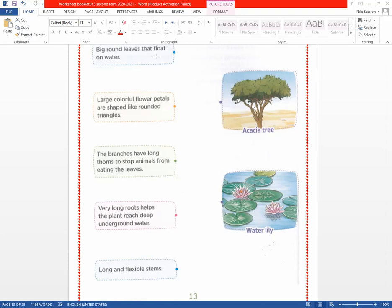Big round leaves float on water. It's the water lily. Number two, large colorful flowers, flower petals are shaped like rounded triangles. It's the water lily also. Number three, the branches have long thorns to stop animals from eating the leaves. This is acacia tree. Number four, very long roots help the plant to reach the deep underground water. It's acacia tree. The last one, long and flexible stem, the water lily. So three and four matched with acacia tree, but 1, 2, and 5 matched with water lily plant.